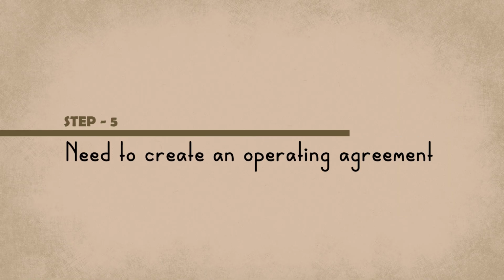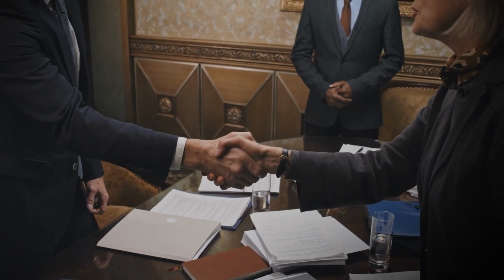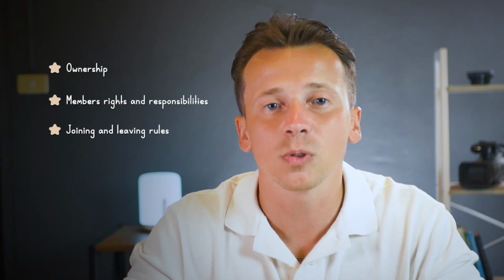Step 5 is to create an LLC operating agreement. This is not required in Arkansas, but it's still good to have one. If you have multiple owners for your LLC, this is going to help you structure the financial relationships of each owner, and it's going to help tell everyone what to expect from the company.